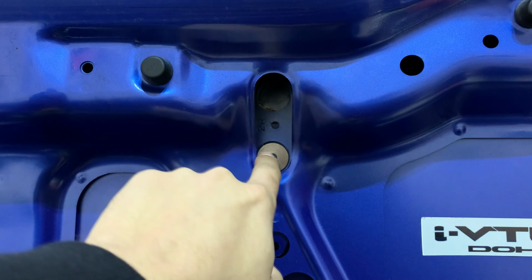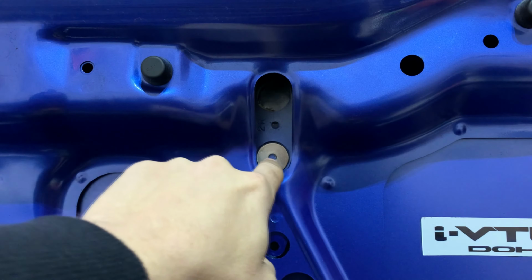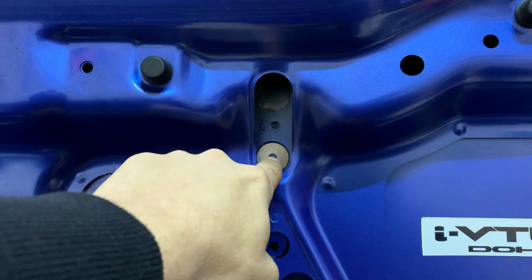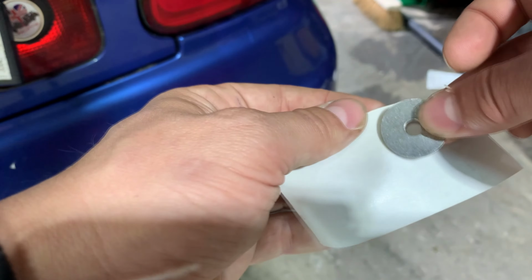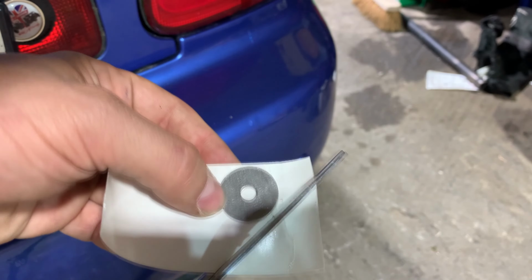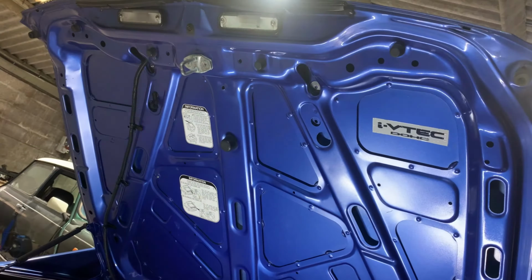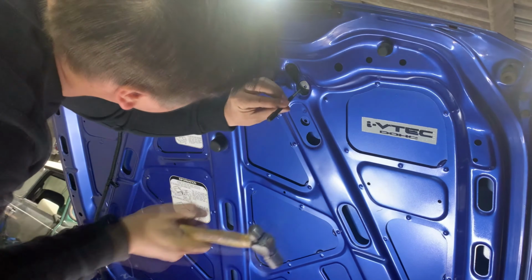Now, this washer here is my neat idea of being able to centralize the hole so I can put a punch in the bottom here and see it on the outside skin. So yeah, just a penny washer, a bit of double-sided tape, and just cut round like that. And then I can stick it up. So hopefully that idea will work. So just gonna center punch these holes now.